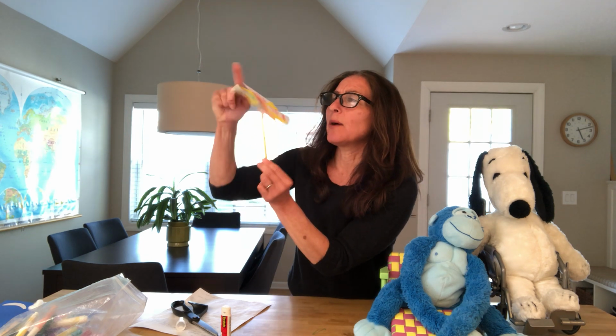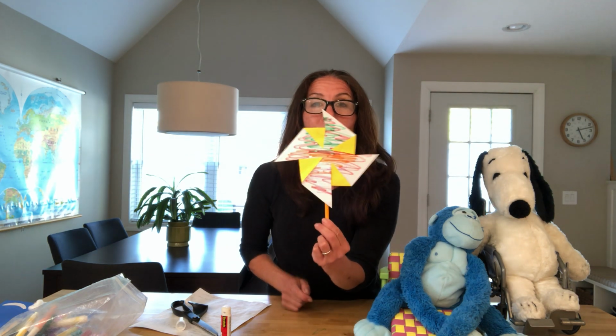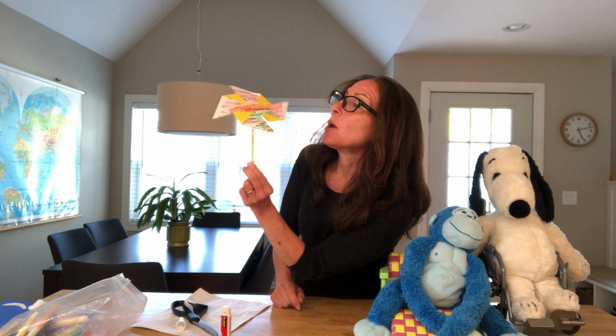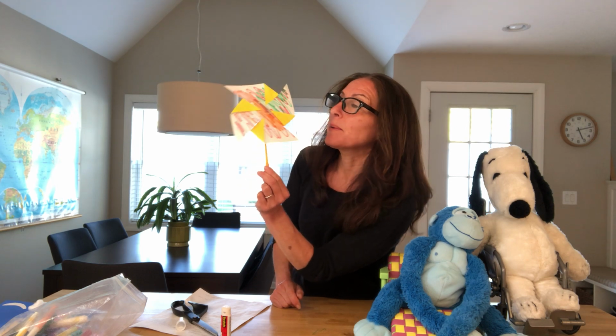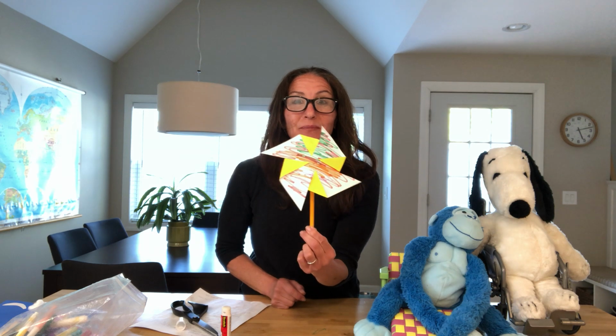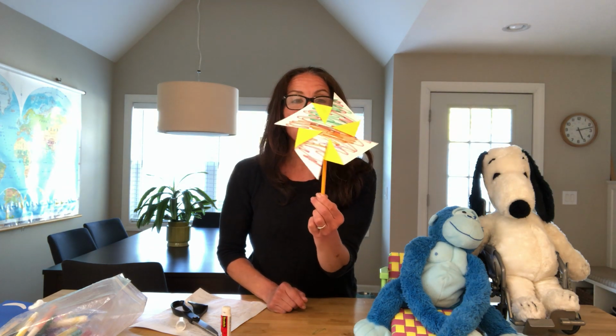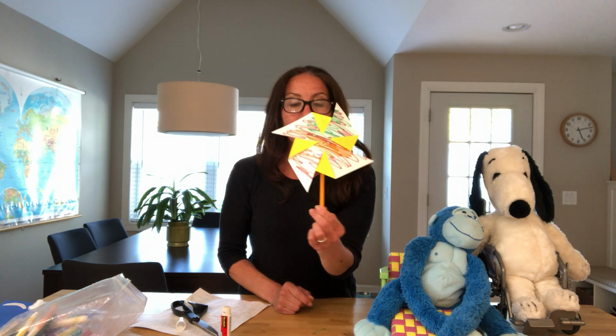I'm trying to make it go around. Come on, pinwheel. There we go. It's spinning a little bit. So you can make wind with your mouth. You blow out. It's blowing like that. You can blow it around like this. There we go. Right? Like when you blow out candles when it's your birthday, you use the wind from your mouth. So that's one thing you can do and bring it outside in the wind.